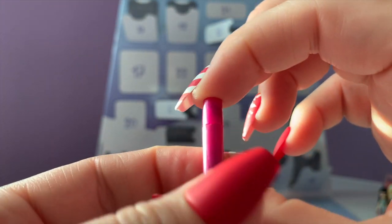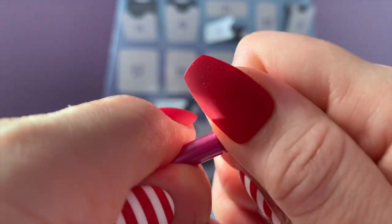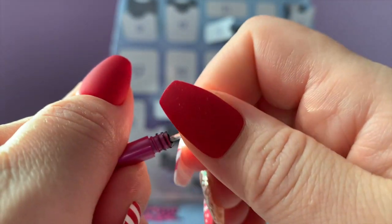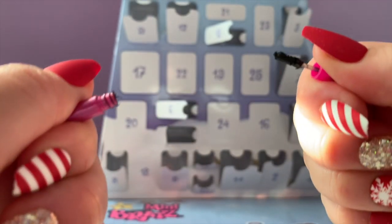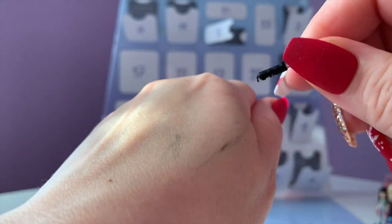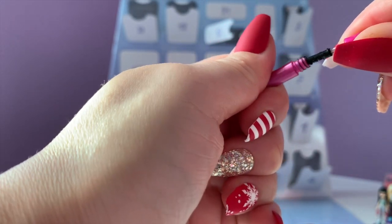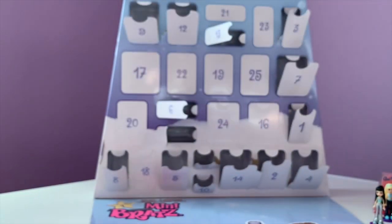Let me get the tag off. Oh my goodness, I love this pink. Let's see if it opens. I think it, yep. Oh my gosh. It's got real mascara for your doll. I wouldn't use it for real, but that's so cute.